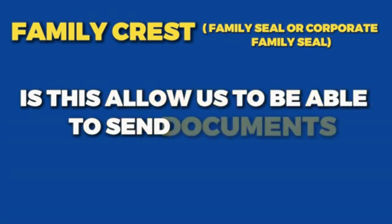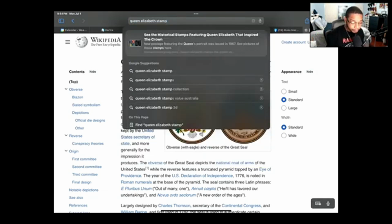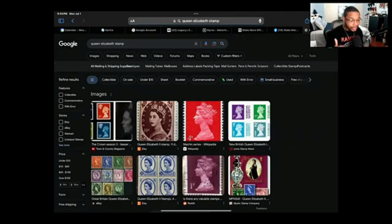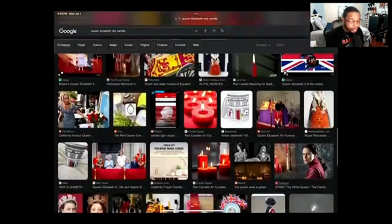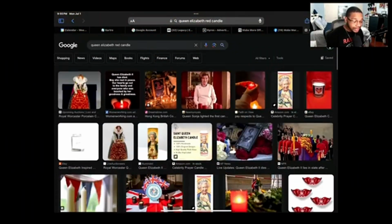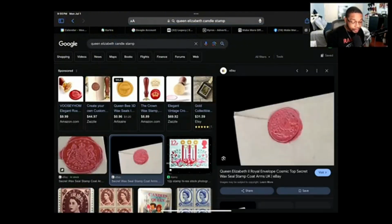Because this will allow us to send documents just like the English and Queen Elizabeth signed documents. Okay, so let me give you an example. What do the signed documents look like? How they used to stamp letters back in the day, y'all. What they would do is they would use a candle, drop it on the letter, and then use their family seal to stamp it, right? That's how they used to do it. Here it is. This is how they used to do it.